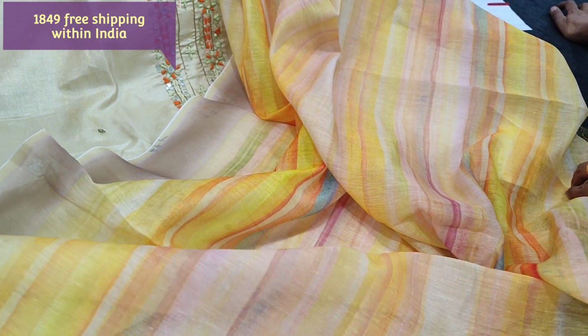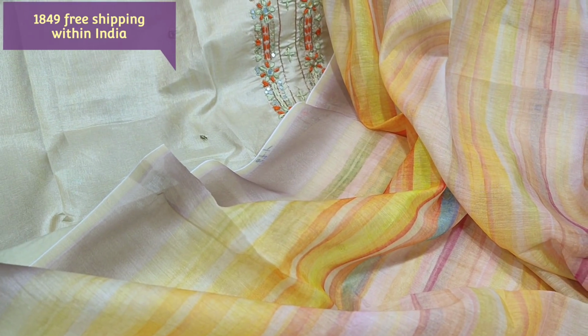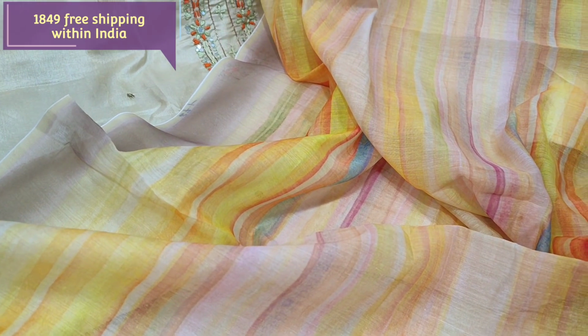The cost of the set is 1849. The single color.